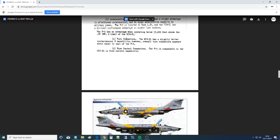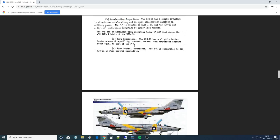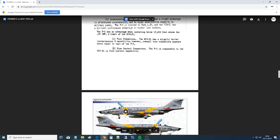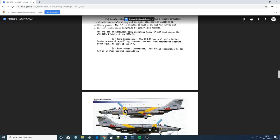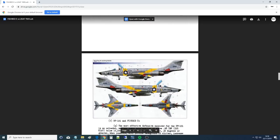C, turn comparison. The Mig-21 has a slightly better instantaneous G capability. However, overall turn comparisons appear about equal to the F-5. I thought the F-5 was better, but maybe it's just tighter. B, fire control operation. The F-5 is comparable to the Mig-21 in fire control capability. So that's the F-5. Next.